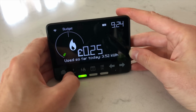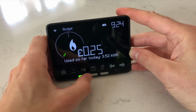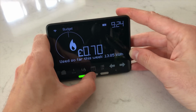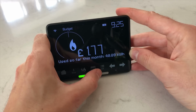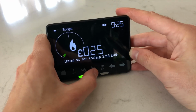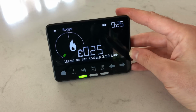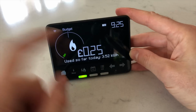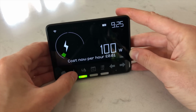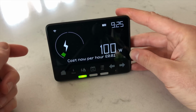So if I press that, it tells me the gas. So far we've used 25 pence today. And then you can find out your weekly usage. Of course, I haven't actually had this a week yet, so it's not a massive amount. And so far this month, £1.77 for me. The gas takes 30 minutes to get to here. There is a smart meter on the gas as well that they've installed, and it takes 30 minutes to update. On the electricity, it's far quicker than that. If you turn the oven on or the kettle, you'll find that this updates very quickly, just within a few seconds.